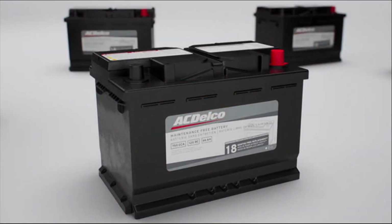The next one on this is a GM brand. It's an AC Delco, available from third-party retailers and directly from GM. The AC Delco batteries come in a variety of group sizes and performance ratings, and they're competitively priced. They offer a standard warranty, a range of group sizes designed to fit GM vehicles, and a few AGM options, which is the absorbent glass mat. I did not know that. They do that? Yeah.